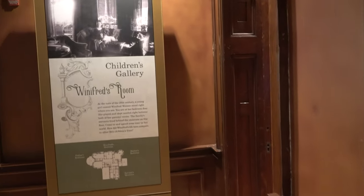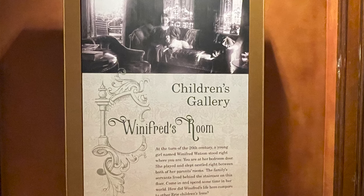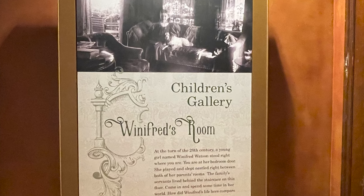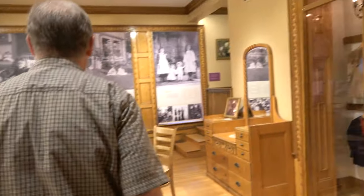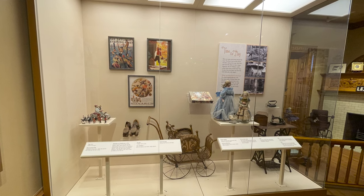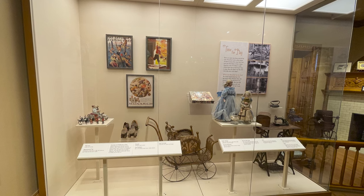This is Winifred Watson's room. She was the daughter of the house. There she is at about 8-9 years old. This is where she, now her bed was here, but we have chosen to put a case in showing toys of the era.